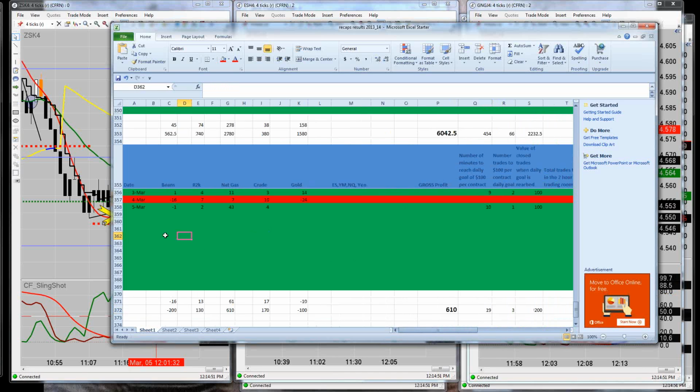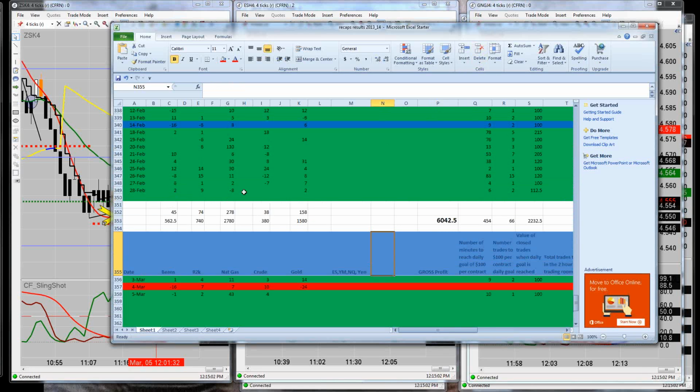That is where we stand with everything. On the month, $610. Last month, we were $6,042.50. We had a good week at the end of the month last month, though. Well, the last day wasn't so good, but the few days leading into it were really good.